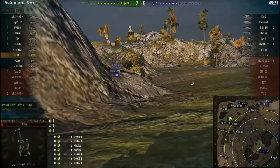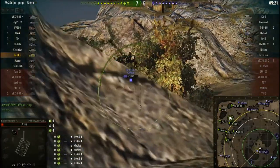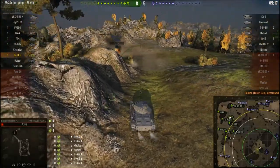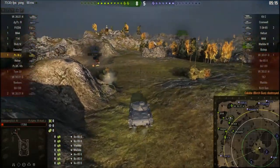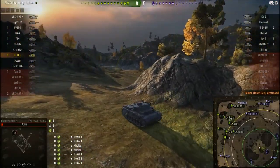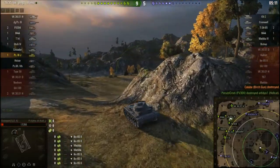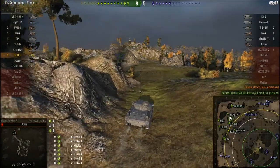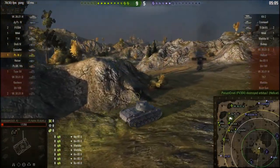Although he does kind of fall back a bit whenever the Birch Gun is aiming at him, and I'm actually not sure what the Birch Gun's reload is. I don't know, but assuming it comes before the FE304, I think everything prior to the FE304 has a ridiculous rate of fire in the UK line. So yeah, I guess it was a good move to try and hide behind that rock and hope the Birch Gun missed.